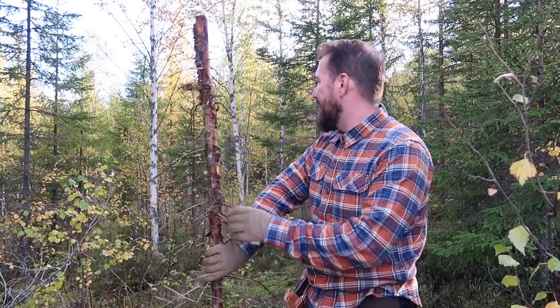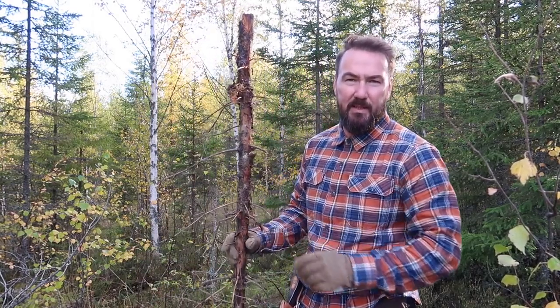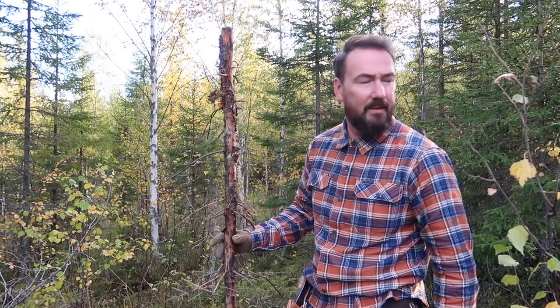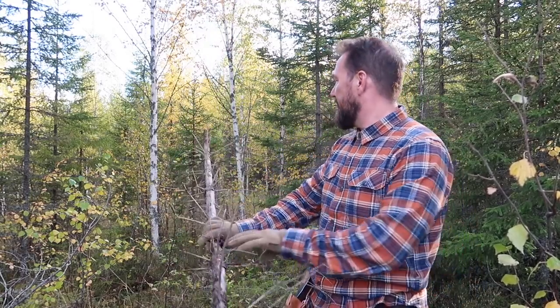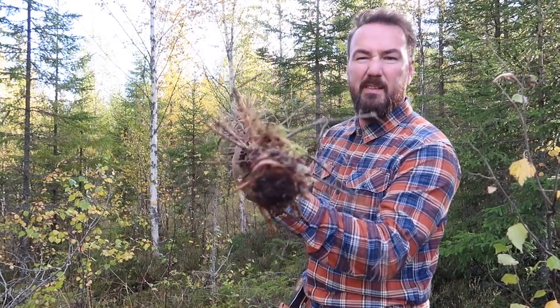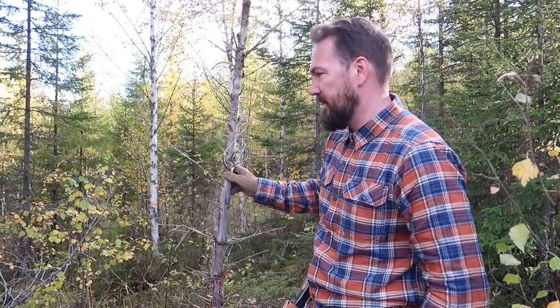Yeah, it's a real struggle in this forest. It's really dense, and all the deadwood that's lying on the ground is just rotten because there's a really thick bed of moss everywhere and it's really damp. And you can see here, I'll use this top bit in the fire, that's dry enough, but this bit there, it's just all rotten, it's no good.